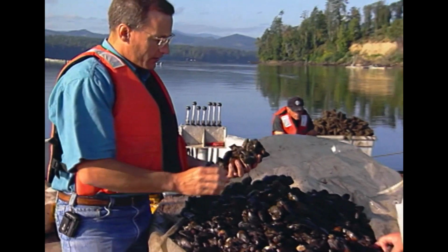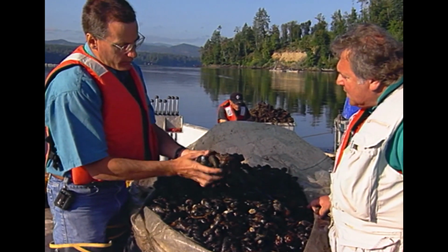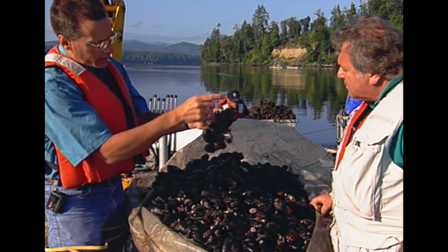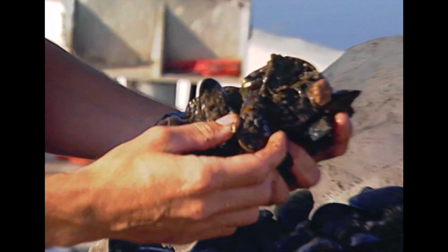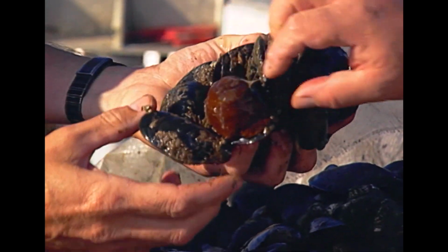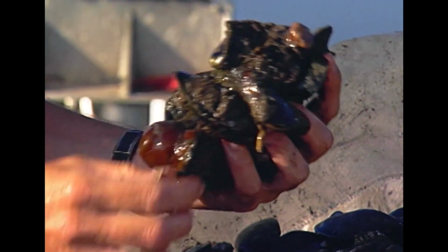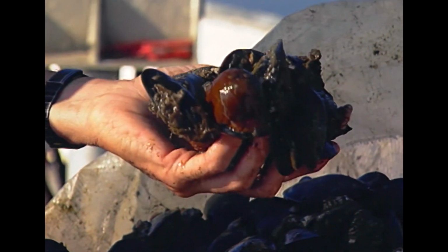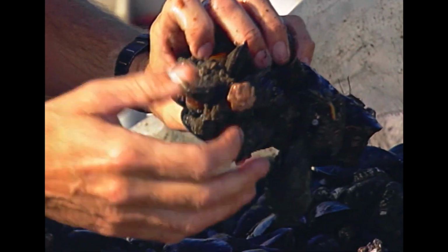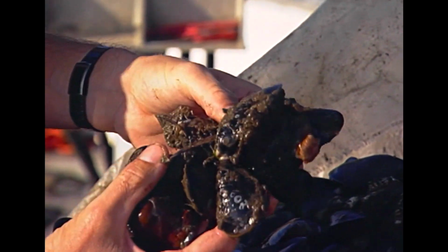Good idea. Anyhow, this is what they look like coming off the farm, and you can see the byssal threads hold the cluster all together, and then it also holds it to the nets that are down from the farm. And then they'll go into their processing plant, and you'll see them later today. We'll get them washed off, and these are just fouling organisms. These are sea anemones that live attached to the mussels, and all the mud is a lot of dead algae. This is actually what they're feeding on in the water. There's so much nutrients out here in the water.